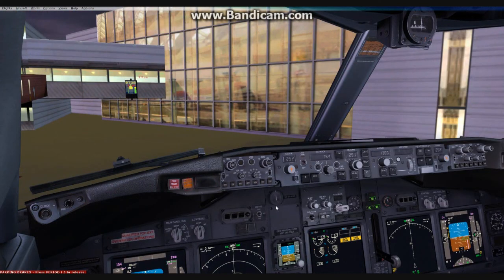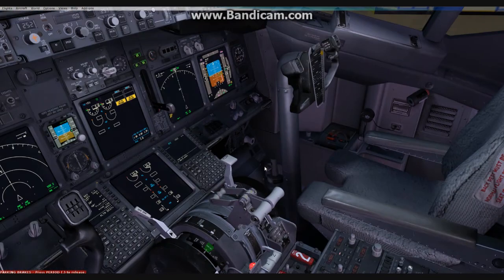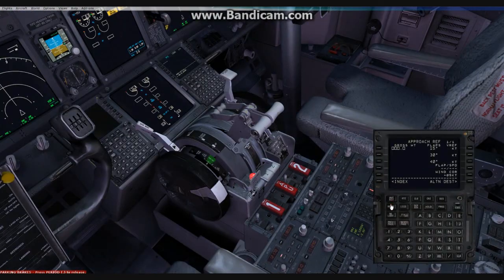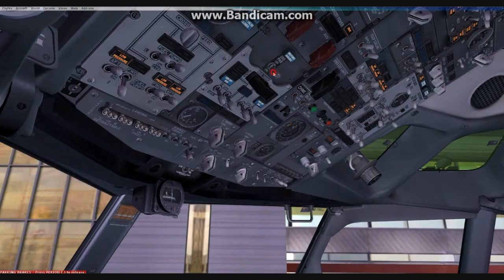Stockholm Ground, good evening to you. It's the Primera 4 Alpha Zero with evacuated X-ray code. Primera 4 Alpha Zero.